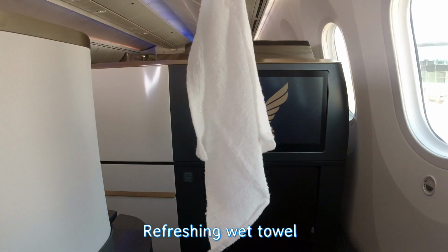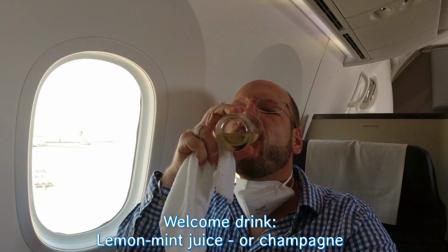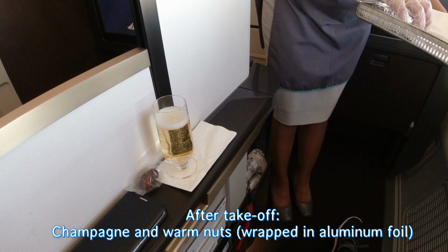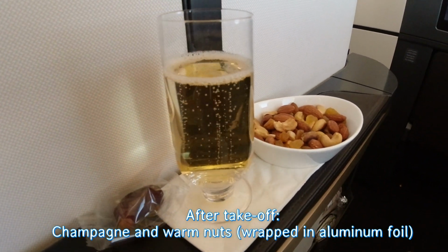Once I entered the plane, I got right away a nice wet hot towel. I got lemon mint juice. I got Arabian coffee. I got dates. I got a lunch menu with a selection of dishes and also a beverage list. And yeah, I mean the staff is so wonderfully nice, really quite impressive and outstanding, to be honest.